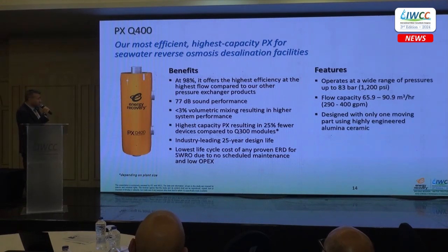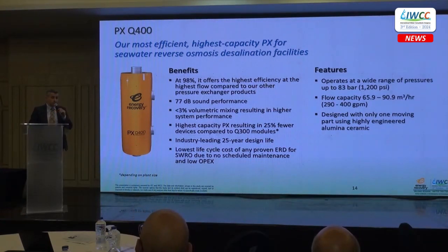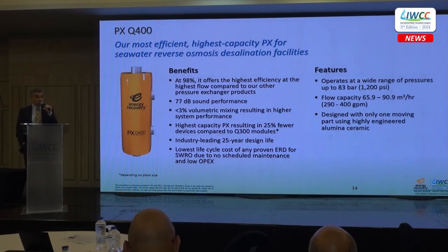It has up to 98% efficiency with low sound level, and we reduced the mixing that is considered in isobaric energy recovery devices in general. It is also the lowest proven life cycle cost as energy recovery in RO in the market these days.